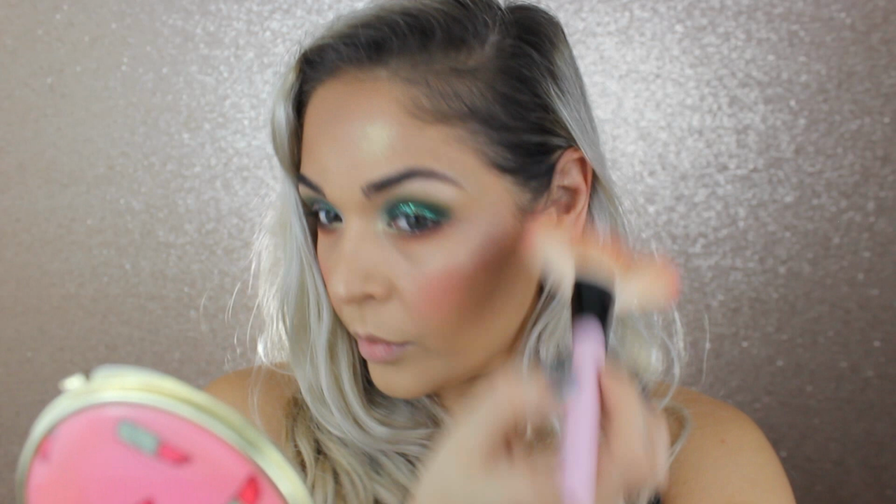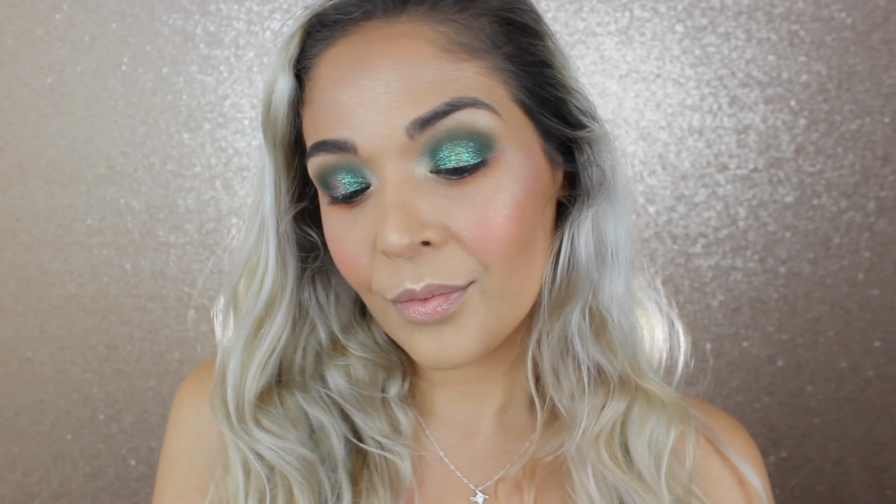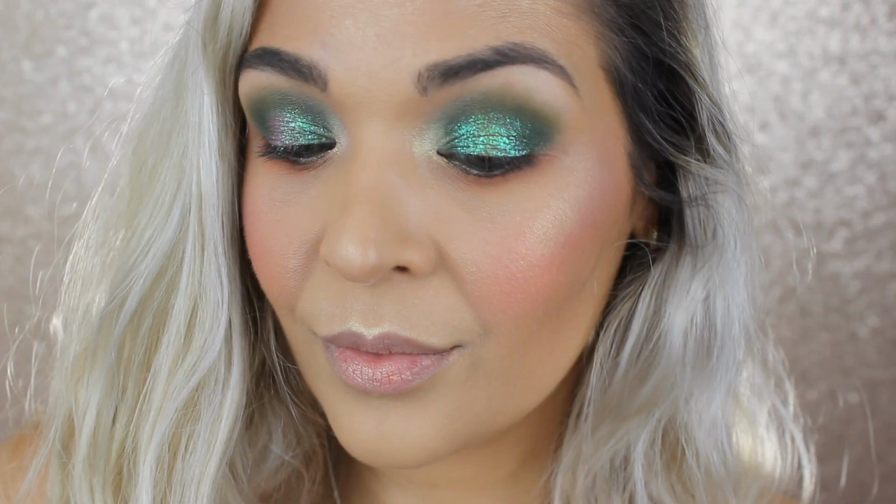Ooh, that's interesting. It actually pulled a little bit more pink on the cheeks over top of my more pink blush, but so pretty. Definitely that gold does show through as well. This is such a beautiful highlighter. I love it. All right, I think that's gonna go ahead and do it for this look.